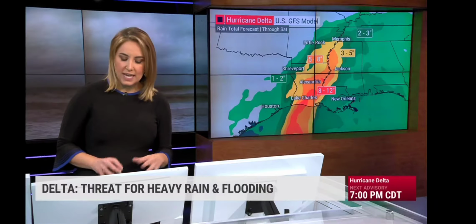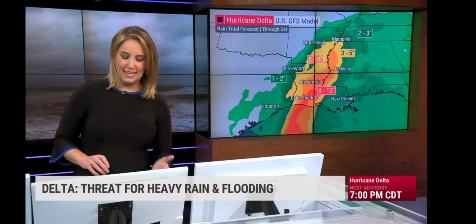GFS model a little farther east with some of that heaviest rainfall through parts of southern Louisiana. This would be mainly, say, Lake Charles over towards the Lafayette area, and then western parts of Mississippi getting in on some of those 5 to 8 inch totals. Mike? All right, Alex, thank you.